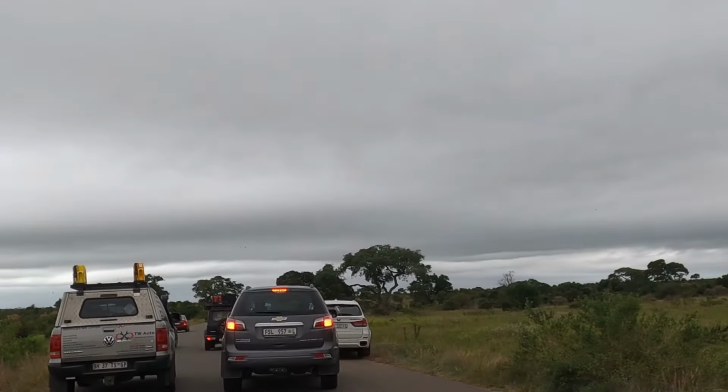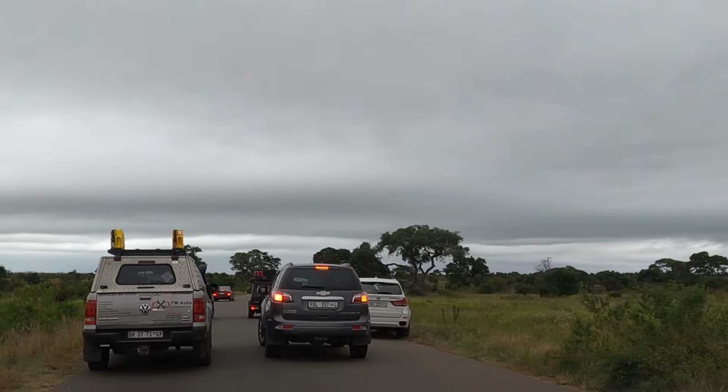We woke up to a grey and overcast morning, but luckily close to camp there was a traffic jam, and this could only mean one thing.